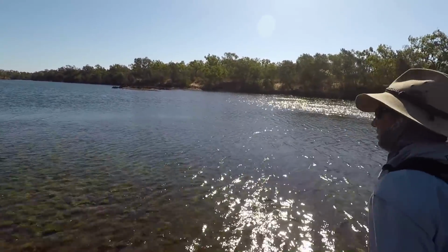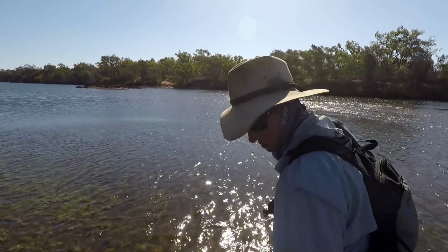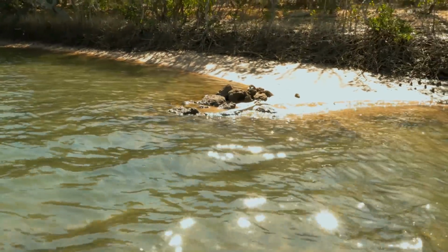After having to drag the boats in about 8 inches of water or less, we were pretty glad that the water is so clear, because some of these rocks have big teeth.